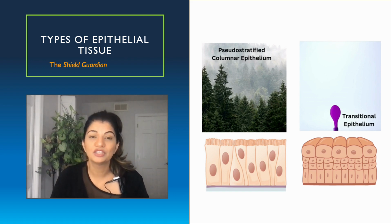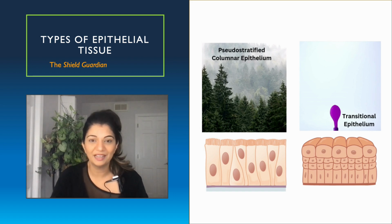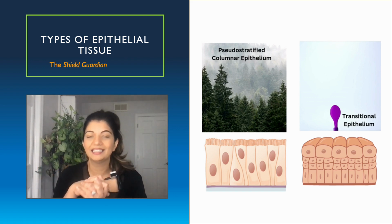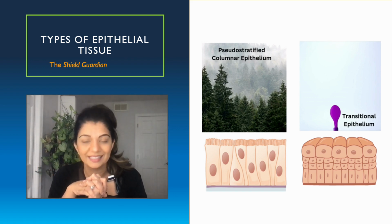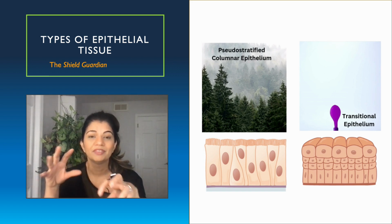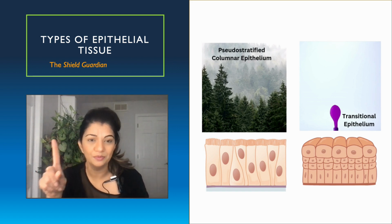They would be the pseudo-stratified columnar epithelium. Why does one have a favorite? Well, the reason I like them is because they're a bit sneaky and therefore easier for me to remember, because they're a little bit uncharacteristic of epithelial cells. Pseudo-stratified columnar epithelium are illusionists. It looks like there's multiple layers of cells, but in actuality, there's only one.